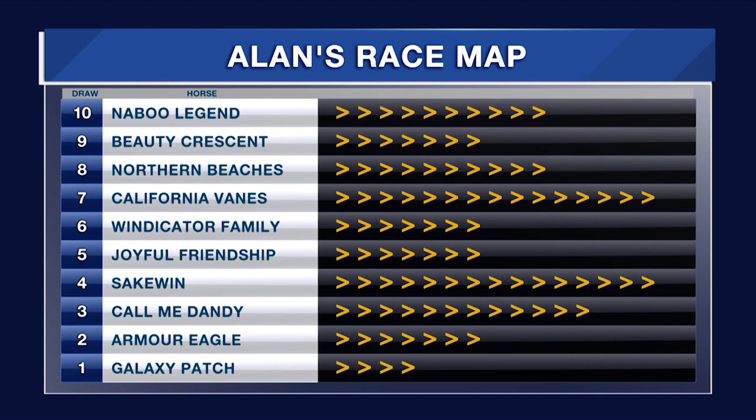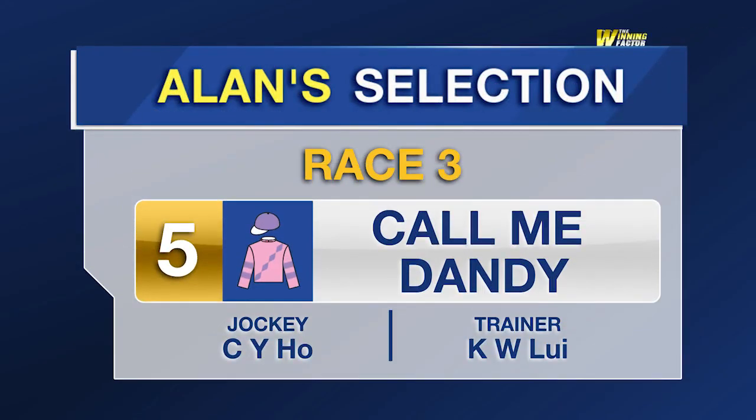Atzeni will be hostage to the tempo and hoping that some horses drawn wide, like Northern Beaches or Naboo Legend, will press forward and pressure the leaders in the early and middle stages. But Vincent Ho on Call Me Dandy, well, he has all the options and he can adjust just how far he sits off the lead according to the pace. So the tip from me in race 3 is Call Me Dandy. His winning factor, the map.